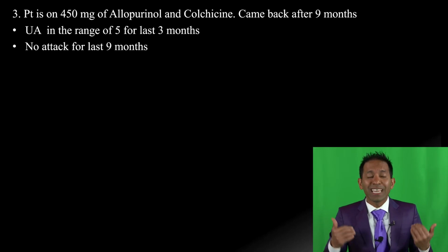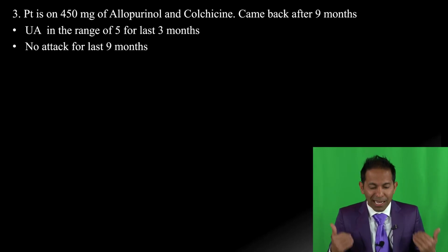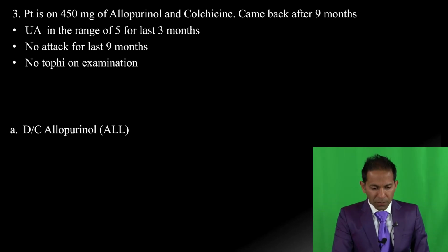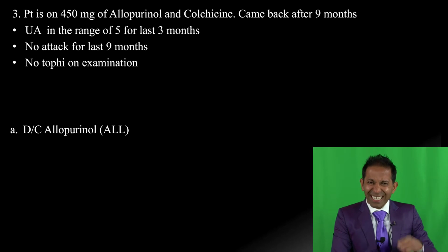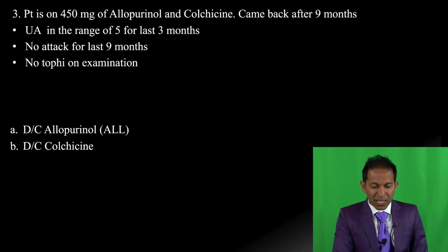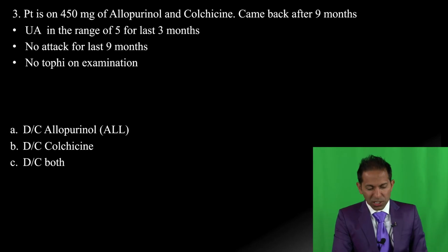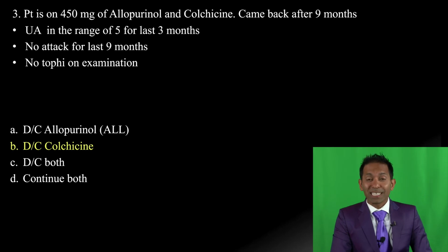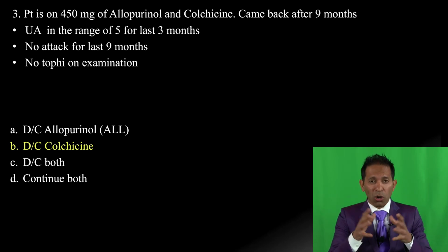He tells you he has not had any attack for the last 9 months since we started him on medication. On exam, he has no tophi. What would you do? Option A, DC allopurinol. Option B, DC colchicine. Option C, DC both medications. Option D is continue both medications. So here the right answer is option B. We will DC his colchicine.